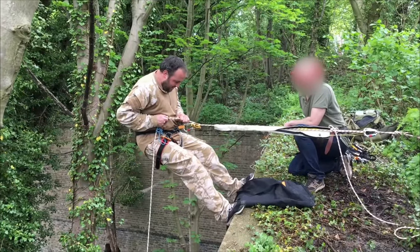Oh, this is where we abseiled, and was it you that fell down? Oh, yeah. Check out Chris's first attempt at going down the wall.